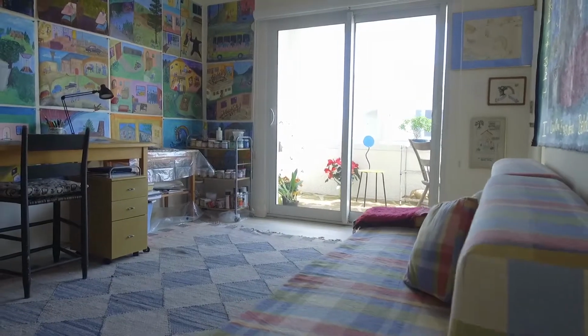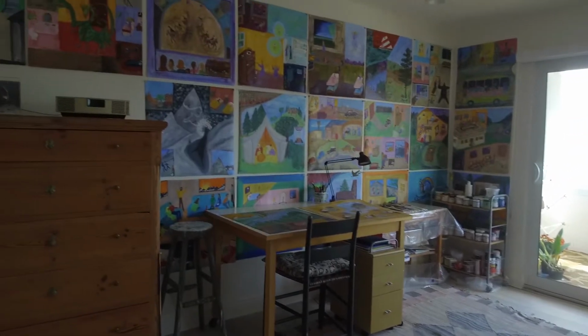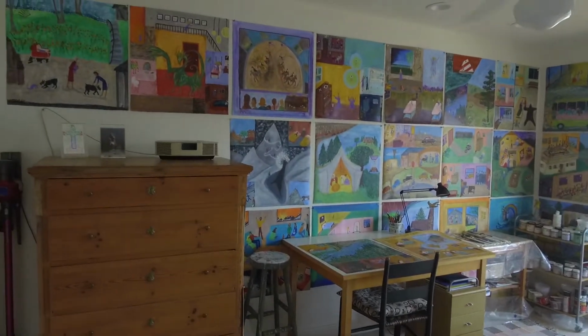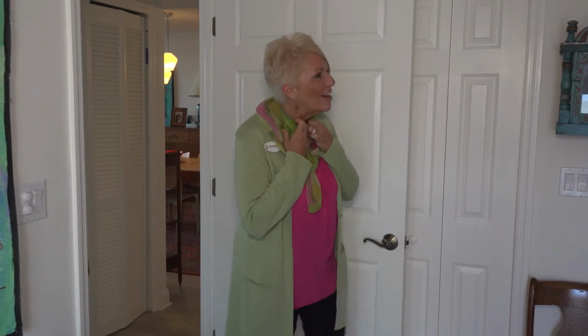So now we're going to go into what we call the second bedroom. The second bedroom is Debbie's creativity room. And when you walk in, you can see how creative this really is. I love your whole home, but this just is so inspiring, and the colors that you have in here. Tell us about this room and what you love about it.